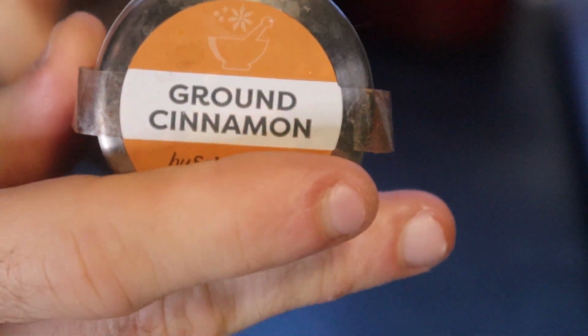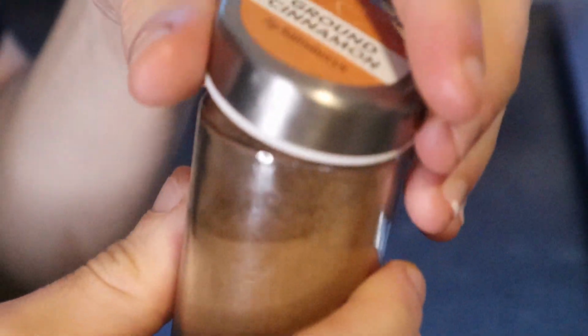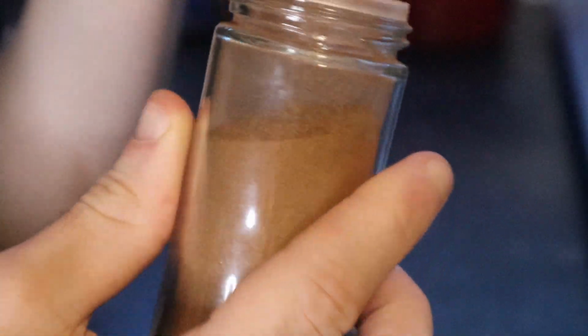Then we will go with cinnamon. It is a bushy evergreen tree, and the spice derives from its bark. Most countries use it throughout the region, and you can find beautiful desserts, infusions, drinks, even cocktails, and so much you can do.